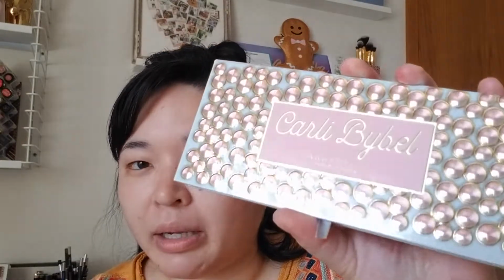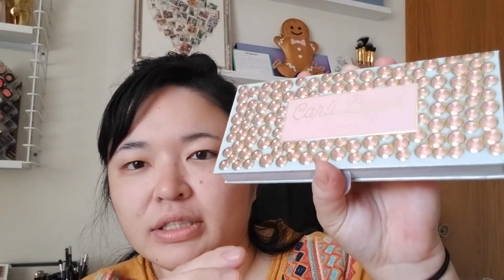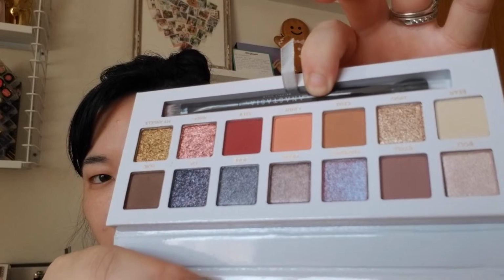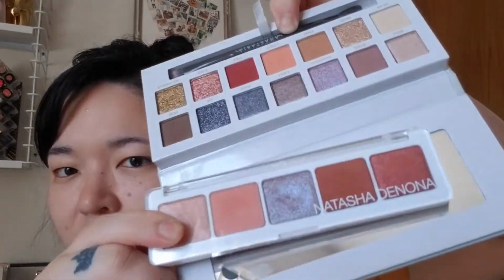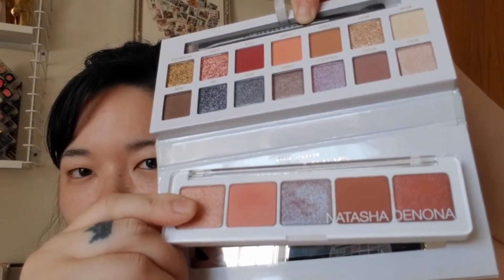Oh, here's the Carli Bybel palette. I like the packaging, these little shiny bubble discs on there. And inside of the palette, in case you haven't seen it yet, look at all those pretty shimmers. Doesn't it remind you of the Natasha Denona? Let me see here. The coral palette. Yes, definitely. Look at that. Pretty similar.